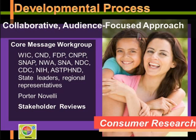The purpose of these messages is to communicate the Dietary Guidelines for Americans and MyPlate in ways that are easy to understand, relevant, and motivating for this specific audience. It was a very collaborative process, where the partners and work group met periodically to provide input throughout the development process. It was also a very highly audience-focused approach, where we conducted several rounds of focus groups around the country, not only so we could get to know our audience better, but also to test the concepts and the content that we were developing to make sure that these materials truly resonate with this specific audience.